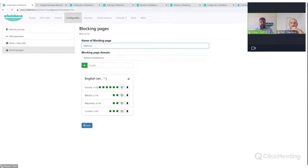I'll call it webinar. The blocking page domain means this is where the customer will be redirected when he's blocked. So let's call it redirect.isp.com. You can put anything there, basically. I recommend to put there anything that does not exist, but the resolver will take care of the redirection. I don't recommend to put any existing domain there.